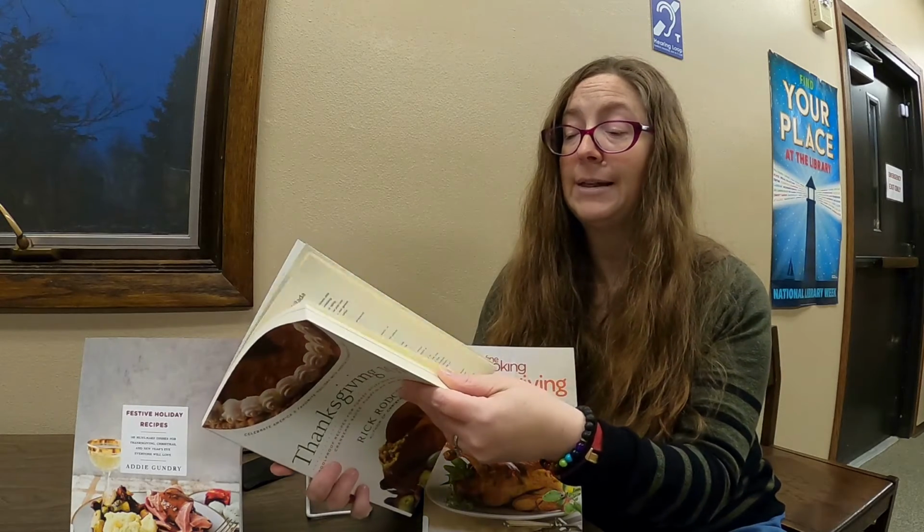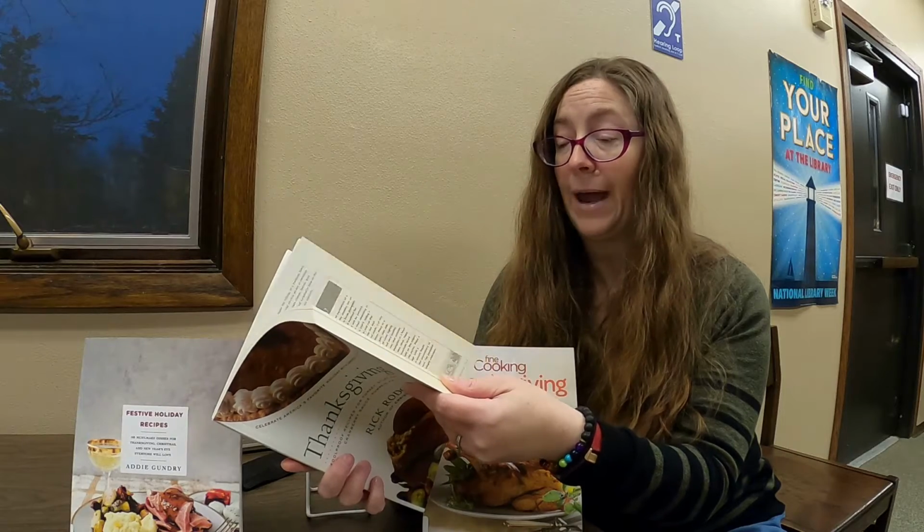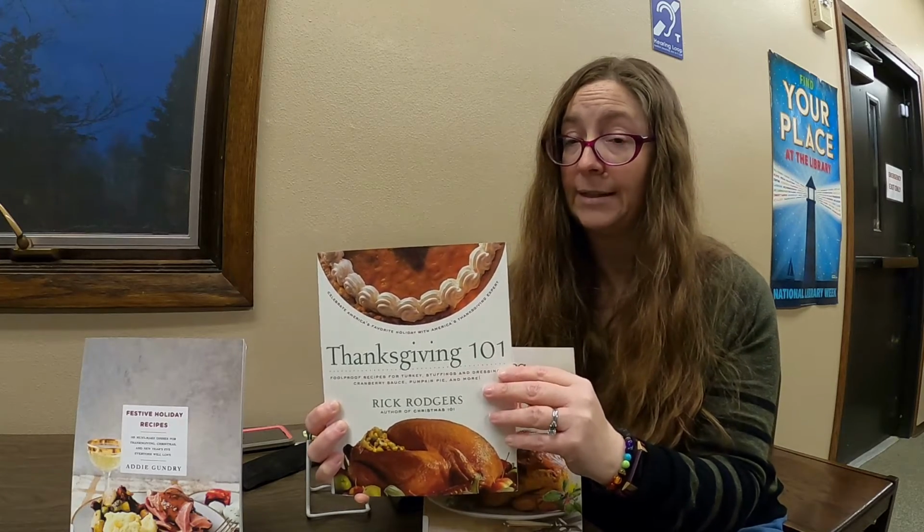What's also nice is that this book also has some pre-made menus for you. So if you are hosting your first Thanksgiving and you're not really quite sure what you all need to cook and you want a little guidance, this Thanksgiving 101 is going to be really helpful with some of those pre-made meals for you. That way you don't need to scroll through Pinterest for all sorts of different side dishes if you're not quite ready for that.